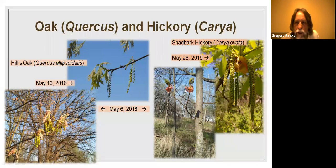And you also see that pinkish quality here in the hickory to the right as the leaves are unfolding, the bracts fold back. And the hickories also have these dangling flower structures. These, like the hazel, are wind pollinated, but these obviously bloom much later. The hickories, we've got 2 local species, the shagbark hickory, Carya ovata, and then the bitternut hickory, Carya cordiformis.